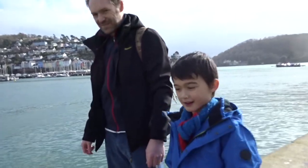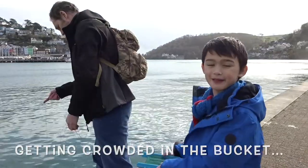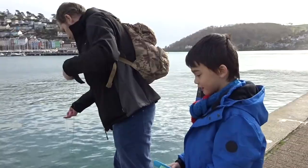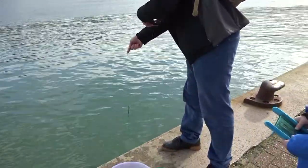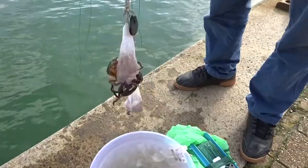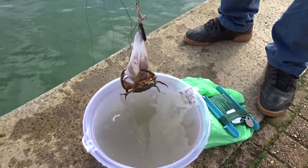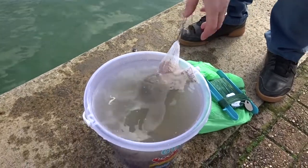Yeah, because it's very crowded in the bucket, right? Come on then. I think there might be something on now. The last one of the day for us. Aww, 27. Two little cuties. That equals 27. Aww, maybe they're husband and wife. Wait, brother and sister. Maybe.